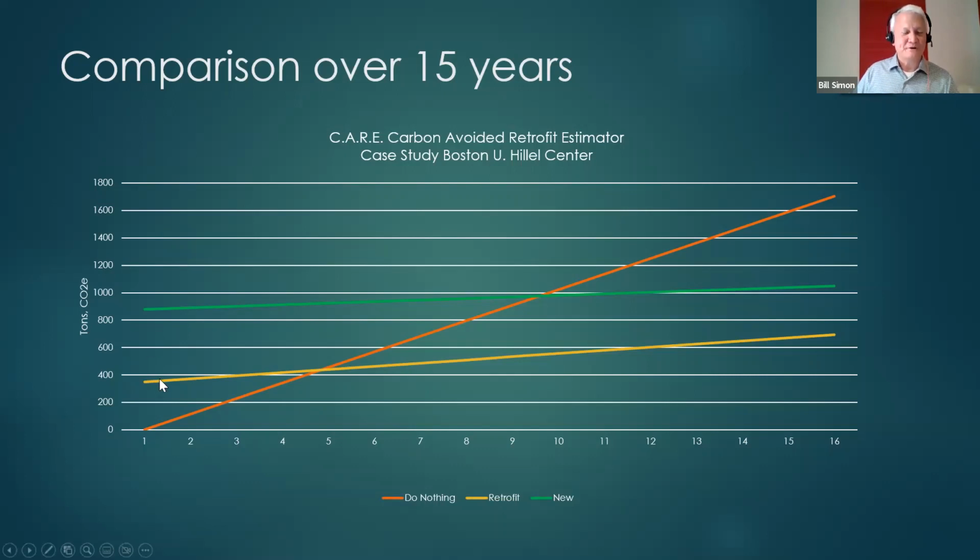The second line is the yellow. This is the retrofit or the adaptive reuse case. You do start out higher because you have that initial embodied carbon, but since the building is more efficient, it's putting out carbon at a lower rate. It's got a lower slope. So after about 4 to 4.5 years, it's going to break even on that initial expenditure of carbon emissions, and it's going to start having lower emissions than the do nothing case.